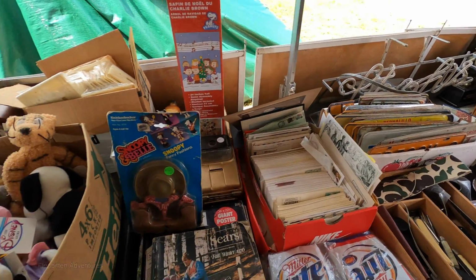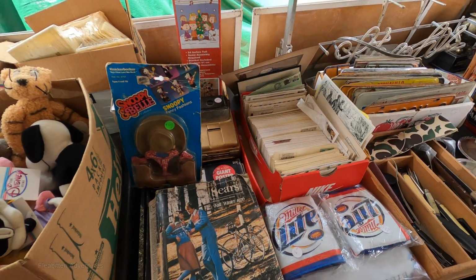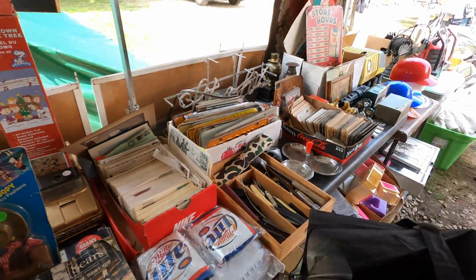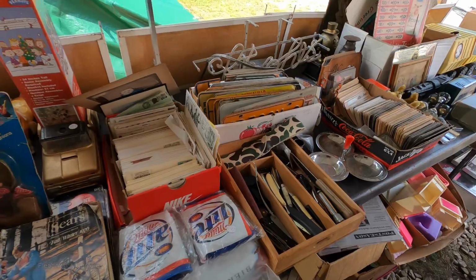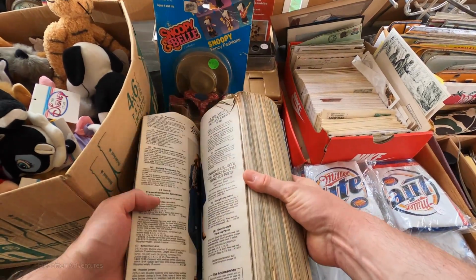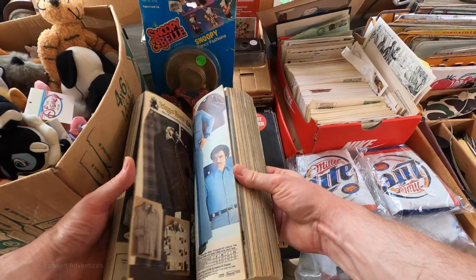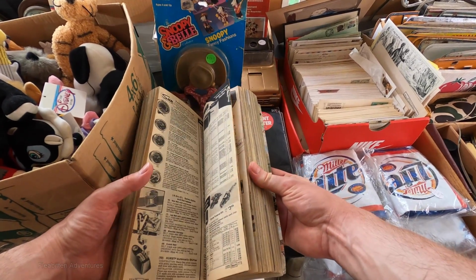Look at this. Sears catalog from 1976. Oh, nice. I love the Sears catalog. So like I said, this is the Sears catalog from 1976. And what I was looking for specifically was the toy section and also the computer or video game section.